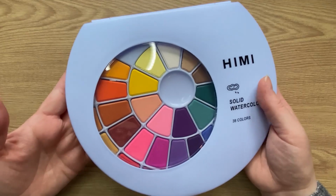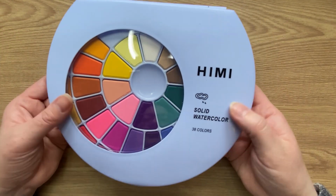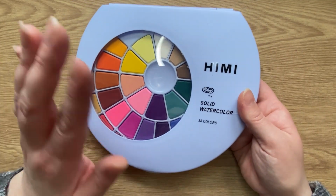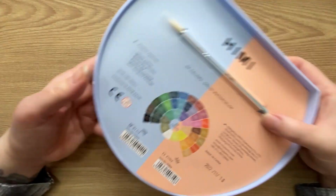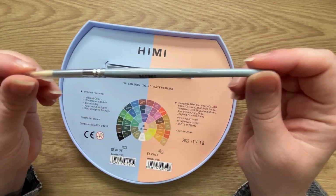It's really cute. It reminds me of a makeup palette, which is kind of awesome, like a fun brand. It's simple yet really eye-catching. First of all, I love the fact that you can see the colours through that. It's got the little window like makeup has, and that's amazing. On the back we have a HIMI paintbrush.